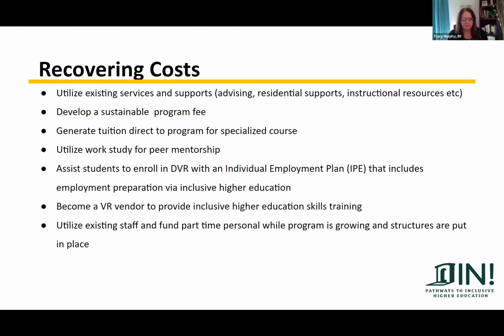Most of our higher education institutes are VR vendors as a school. So the program itself doesn't necessarily need to become its own VR vendor. They can use what's already established at the school between the school and DVR. But if that's not the case, it's key to partner with VR on this.